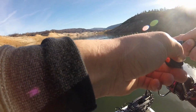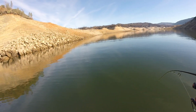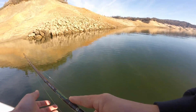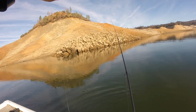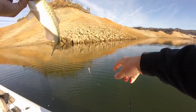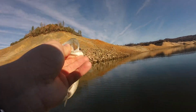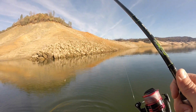There we go. Got one on the Ned rig. Oh, little guy. Little guy, but nonetheless, another fish. We'll take that. There we go. All right. These guys are fat right now. That's all I gotta say. Chunky monkeys. Hey. Don't splash me.